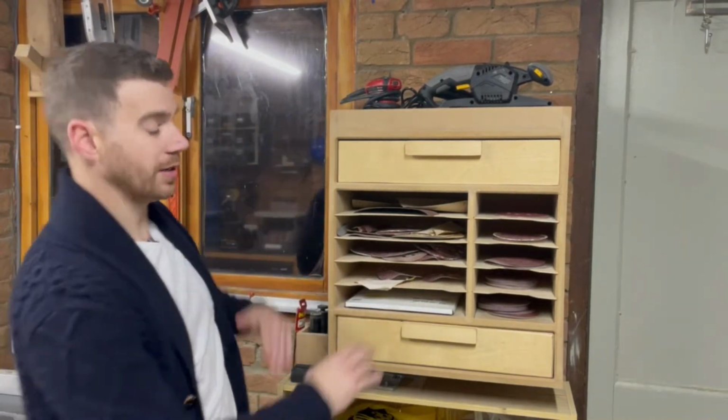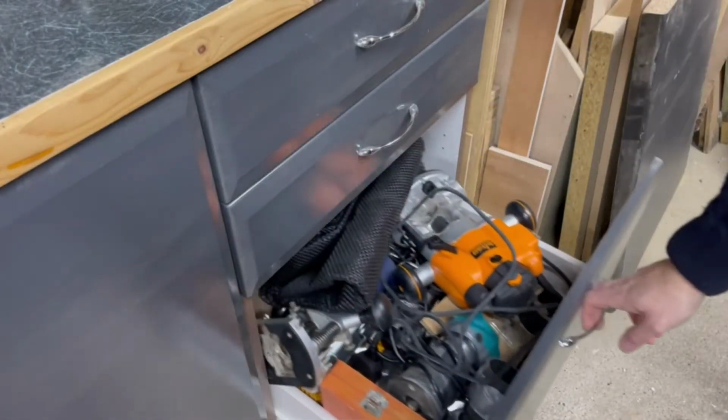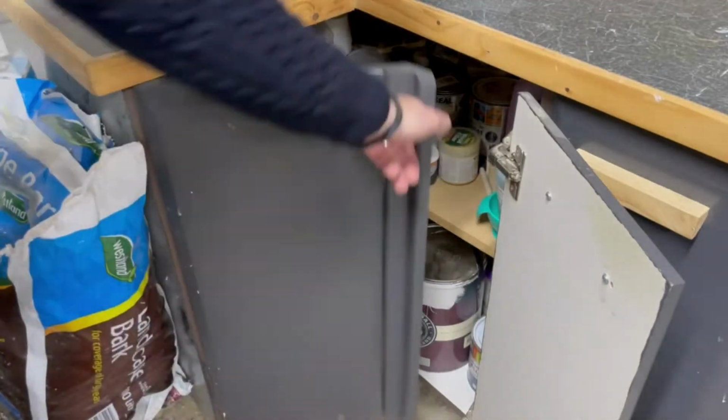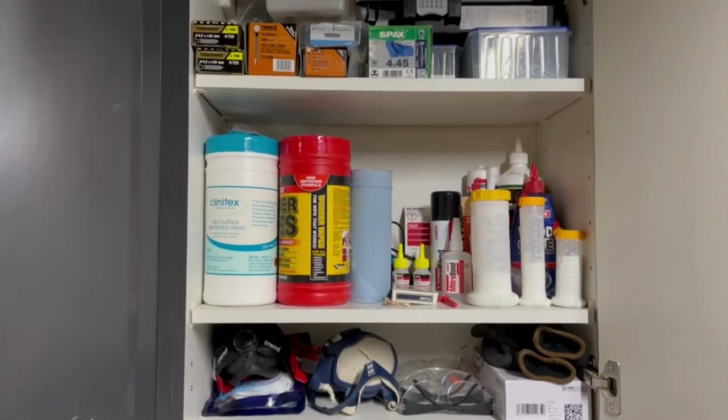Now, this feeds nicely onto my next rule. If you keep like items together, such as sanders and sandpaper, then you'll always know where to look for them. I'm working on a few ideas to do this more effectively with some of my other tools, such as keeping all my drill bits nearer to my drills, but for now they still all live together so that I know where to look when I need a drill bit. Same for my routers and bits, finishes, shop rags, PPE, glue, screws, etc.